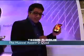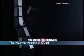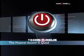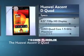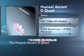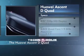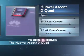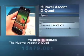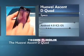So that was Sudhir telling us about the new three phones from the house of HTC. But what I've got over here with me is the new Huawei Ascent D Quad. Hailed as the world's fastest quad-core smartphone, the Huawei Ascent D has a 4.5-inch 720p HD display and its very own K3 V2 quad-core 1.5 GHz processor. This smartphone also features an 8-megapixel rear camera, a 1.3-megapixel front-facing camera, and runs on Android 4.0 ice cream sandwich.